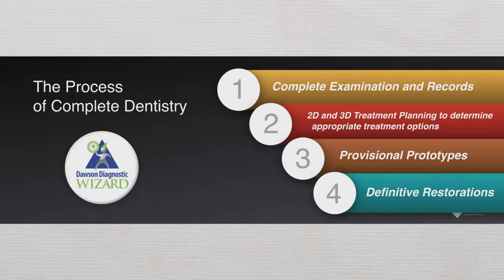Then the next 2 steps are doing the treatment. Especially with extensive treatment, how do you know that the solutions we're picking are the right ones? We're going to go for a trial run. We're going to test drive it in the patient with our prototypes.